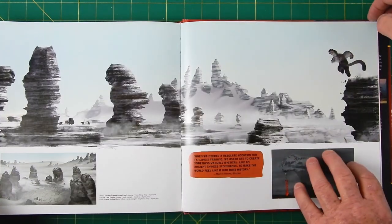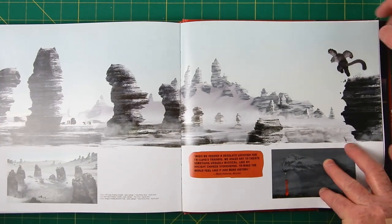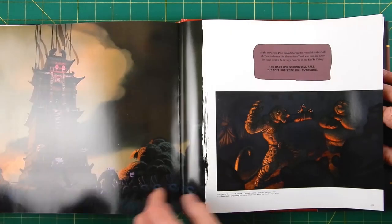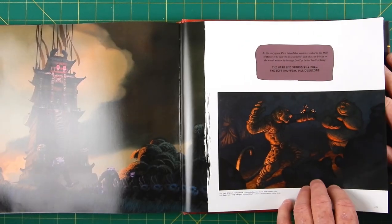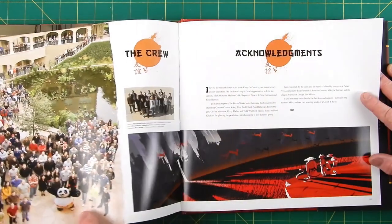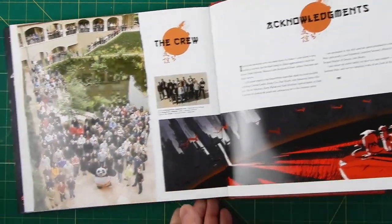These are just explorations of the different landscapes because China is such a big place. They want to give you a feeling of journey. So the bad guy makes a journey from the prison to the Jade Temple, and Po has a journey too.